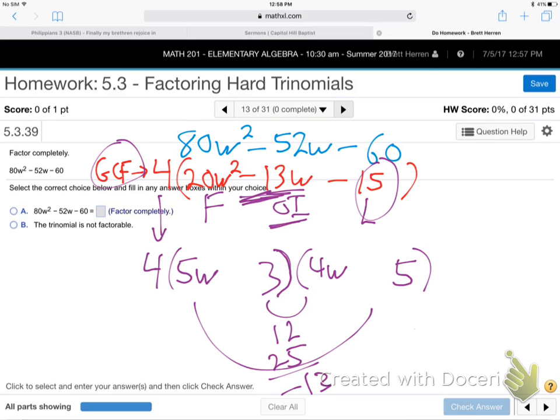Sign in the middle always goes on the bigger number. Right? Plus 12 minus 25 makes minus 13. This sign goes straight up. The bottom one goes back. And there we go. Questions on that? Are we good? It's getting easier? Making sense? No questions? All right.